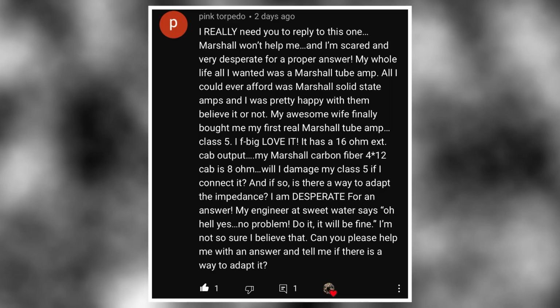Pink Torpedo says, "I really need you to reply to this one. Marshall won't help me, and I'm scared and very desperate for a proper answer. My whole life, all I wanted was a Marshall tube amp. All I could ever afford was Marshall solid state amps. I was pretty happy with them, believe it or not. My awesome wife finally bought me my first real Marshall tube amp, the Class 5. I big love it. It has a 16 ohm extension cab output.